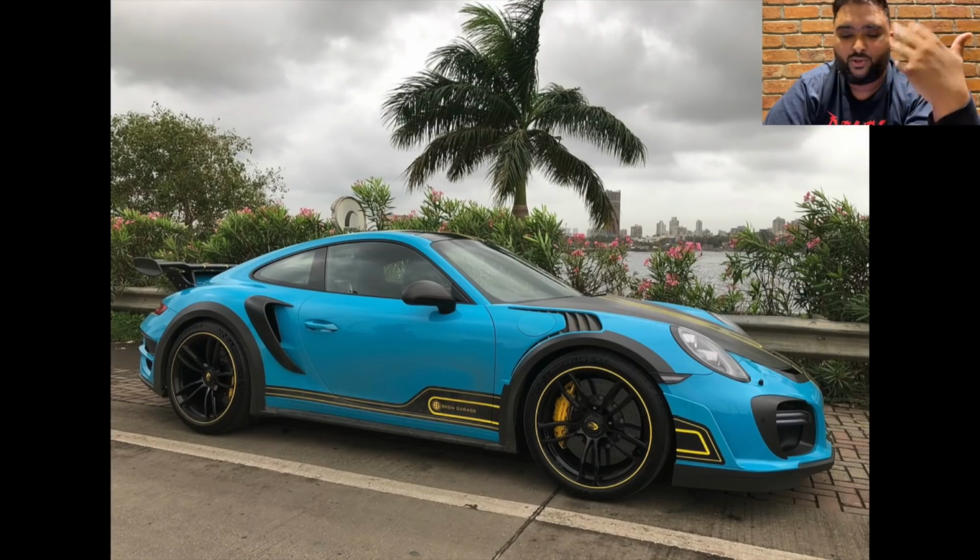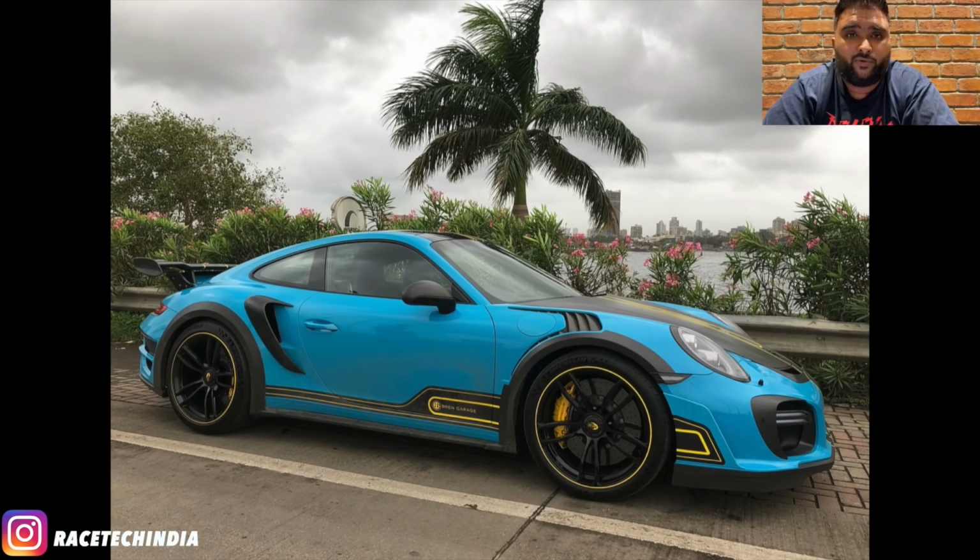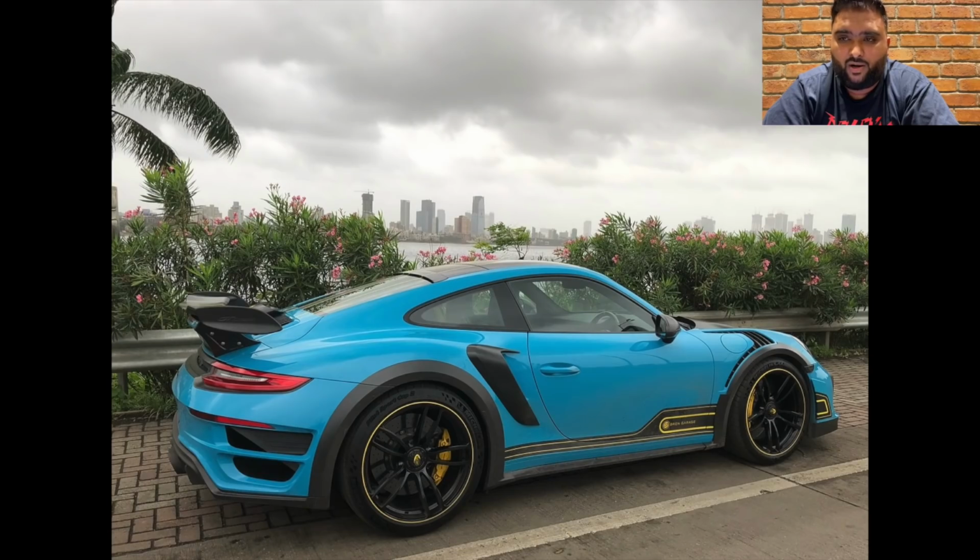The power kit includes new turbos, new exhaust, new intake, new engine and gearbox ECUs, obviously with remapped software on them. Yeah, so yeah, man, sick car. The wheels are also Tech Art. It was built by Race Tech in Bangalore as well. Shout out to Race Tech, killing it with the cars. And yeah, man, it's an awesome car. It definitely belongs on this list of fastest cars and most unique cars in India.